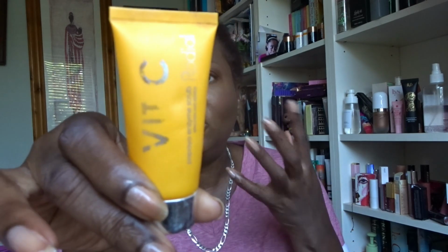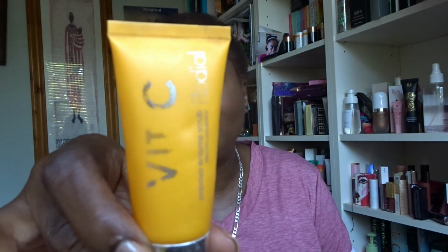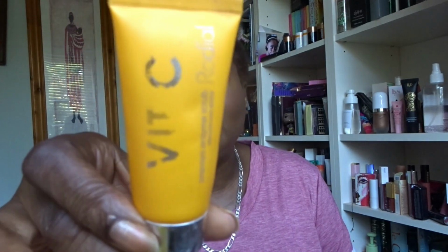It comes out as a gel and it has got sort of these little, I'm assuming it's the papaya seeds in there, sort of granular seeds, and it's a nice gentle face scrub. I'll use this maybe once, twice a week.